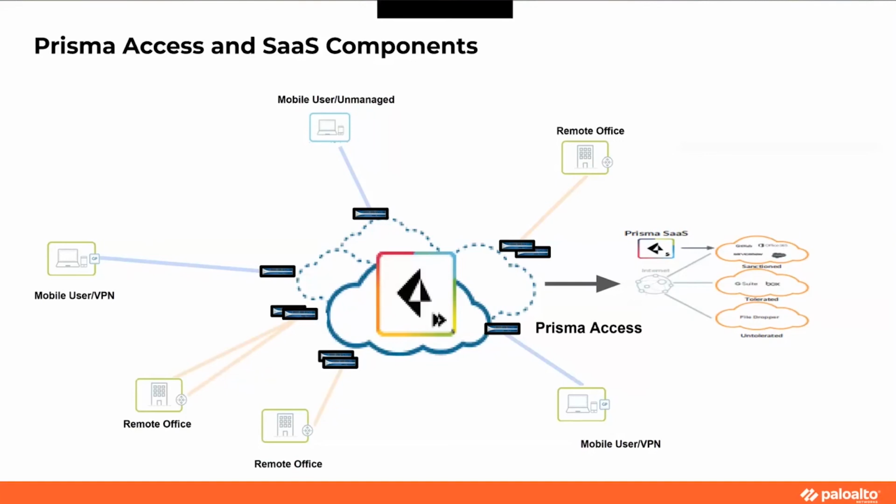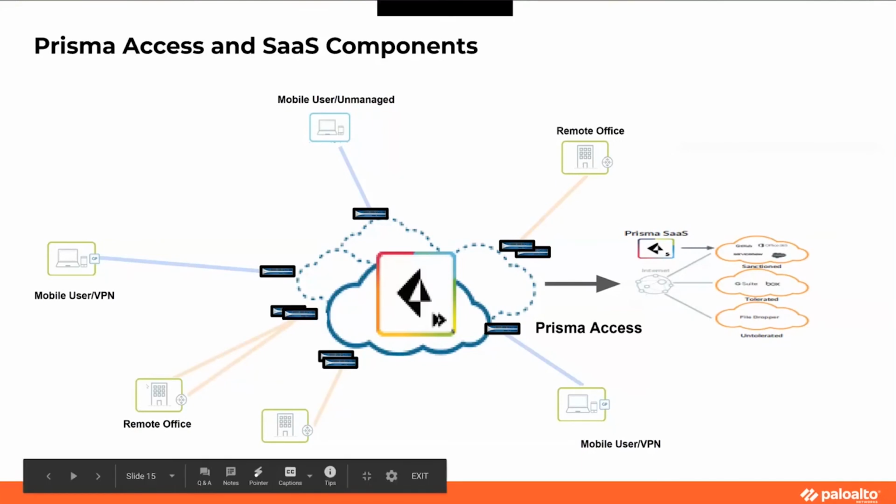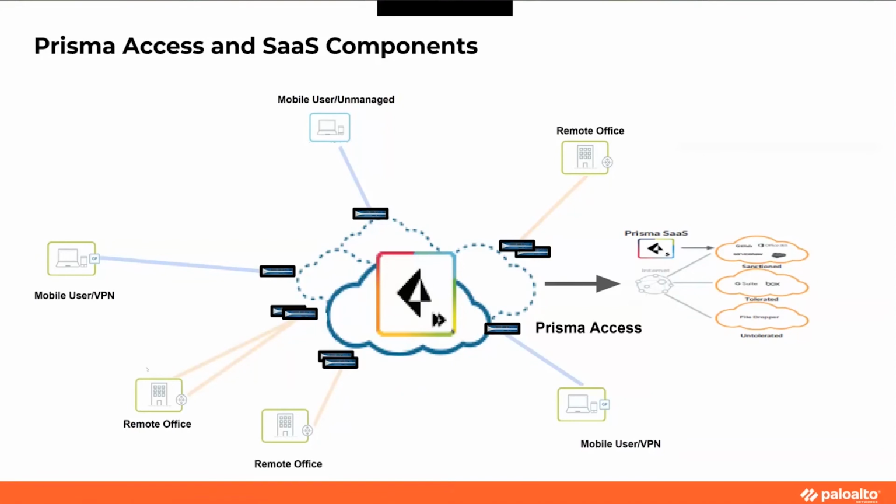location. The difference between this and, say, a mobile user VPN, when we use this method of connectivity from one of your remote office locations, this gives us the ability to get insight or control over all of the devices that sit within that environment. So think about printers, IoT type devices where you can't necessarily install an agent. With this technique, we're able to route that traffic into Prisma Access to be able to give you that control. So this is a routed solution.